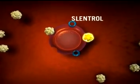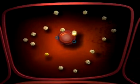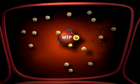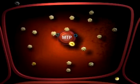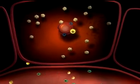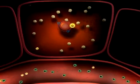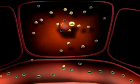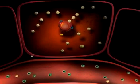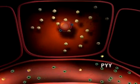Here's how it works. Slentrol is an orally administered MTP inhibitor that is highly selective for the cells that line the small intestine. You will recall that MTP is an enzyme that facilitates the absorption of fat into the body. By partially inhibiting MTP, Slentrol allows a higher amount of fat to remain within the enterocyte instead of passing into the body. This additional fat trapped in the enterocyte stimulates the release of consistently higher levels of PYY and other gut hormones into the bloodstream.